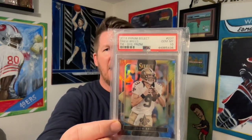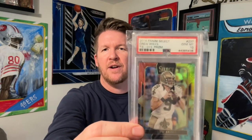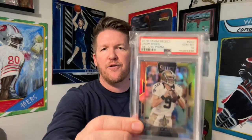And then this one is another that's come down. Tie-dyes numbered to 25, 2016 Select. The tie-dye Prisms, if you go the Brady route on these, are very, very expensive. And this one kind of fell to me. There's a BGS 9.5 sitting on eBay for like $375 or best offer, and I got this PSA 10 for $150.